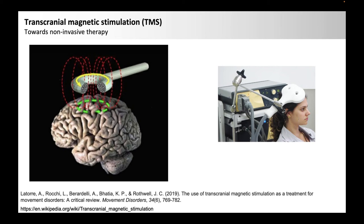And for example, we have a colleague that's working on implementing TMS inside TBB, going towards a non-invasive therapy, because often DBS is not taken as a therapy by patients because it's quite risky and it sounds quite scary. It's a long surgery and the outcome is not guaranteed.